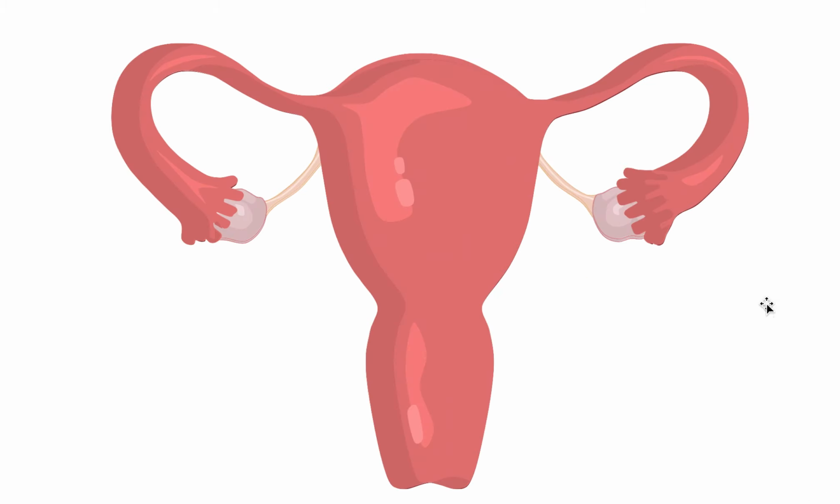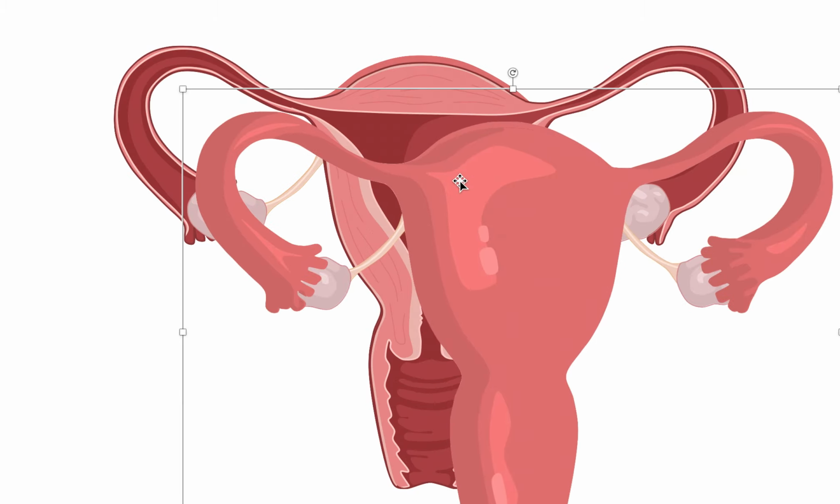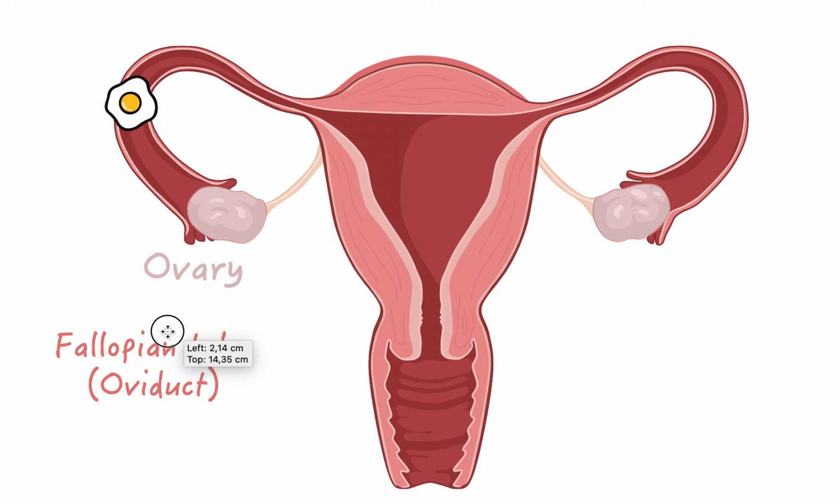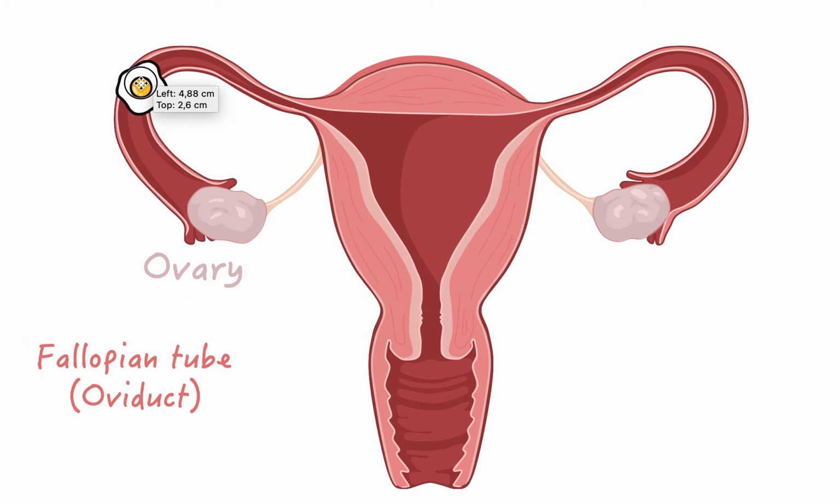So how can we understand this? Let's look at the female reproductive system right here. And what we're going to do is we're going to slice it open so we can see clearly what's going on. So let's start here with the egg, right? The egg is made where? Like I said here, in the female reproductive system, the ovary. Now, after the ovary, where does it go? It gets released into this tube here called the fallopian tube or the oviduct, right?